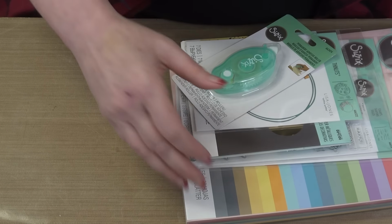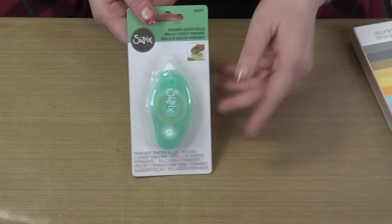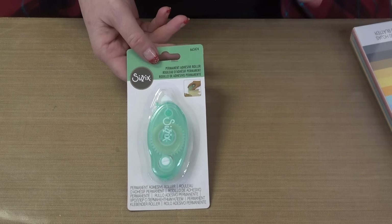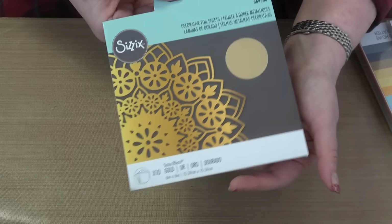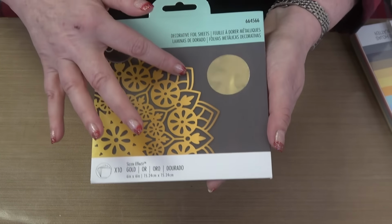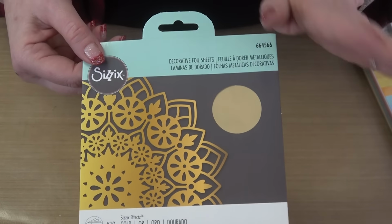Okay. So I start with some Sizzix adhesive, one of their tape runners. So bam, the minute you get this product, you are good to go. You've got your dies, you've got your cardstock, you've got your tape runner. Absolutely raring to go. Then I have got our decorative foil sheets. So you are gonna see these in several of the samples. This is gold, so you're gonna get 10 sheets of the gold. And wait till you see how it looks. Oh, dreamy is what it is.